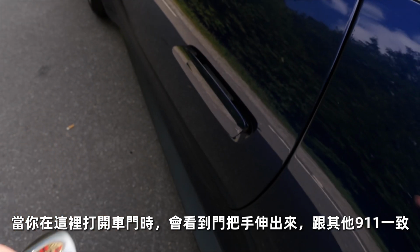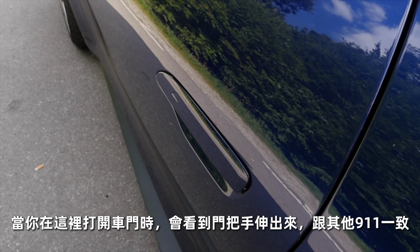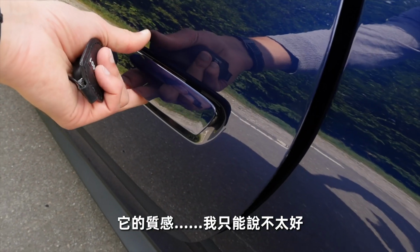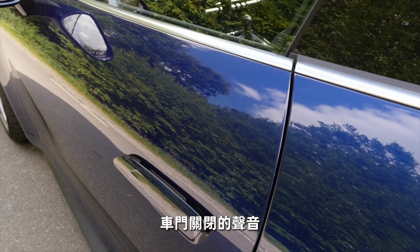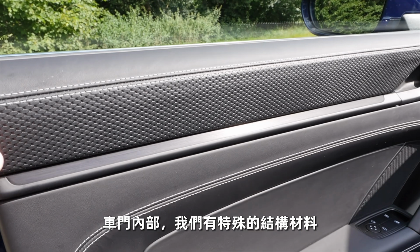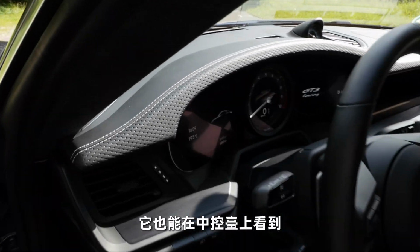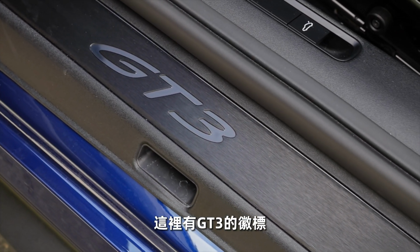And here, when you open the vehicle, you can see here the door handles fold out, just like in any other 911 model. The haptical feeling here of this one is not too good, I have to say. And door closing sound, yeah, okay, but nothing special. Then, inside of the doors, we have a special structured material right here. That's interesting. It's also been found here throughout the hood in the front. GT3 entry badge right there.